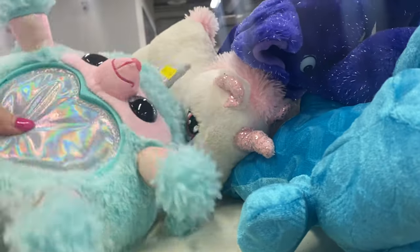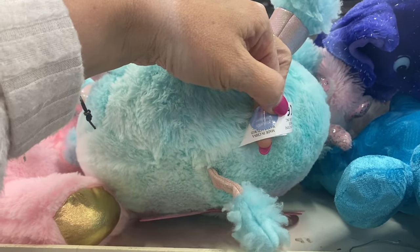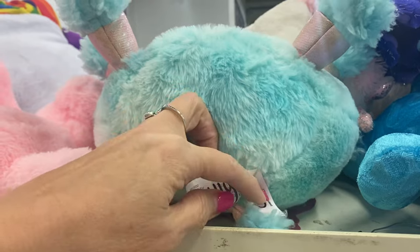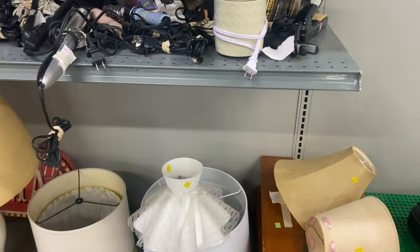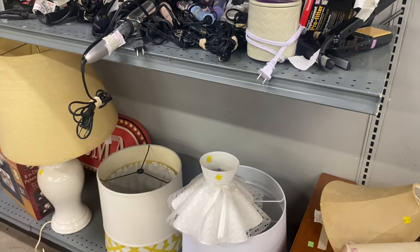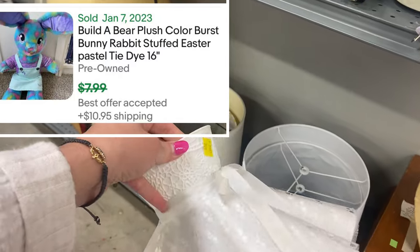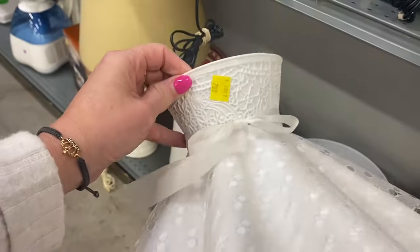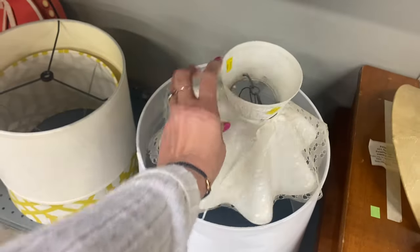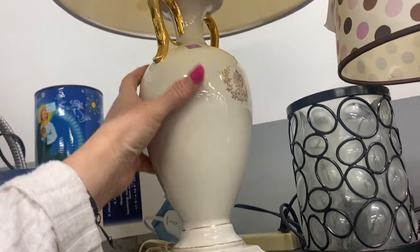What else do they have? Oh goodness, he's fun. What is that? I don't know, but it's fun. I did comp that kind of tie-dyed bunny, and I'll put the comp on the front. It doesn't go for much sold-wise, and it looks like it had a dress. But this is a cute little lampshade. If I had a lamp for this, that lamp was here the other day. I just don't have a way to test it.